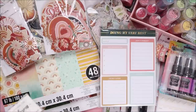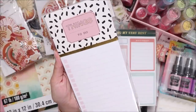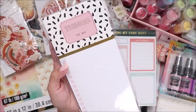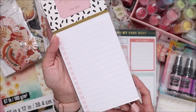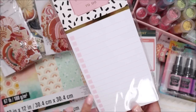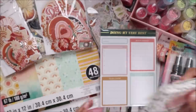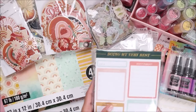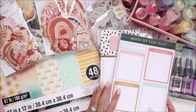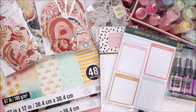And then I saw this pad and this one is a magnetic pad. It's $3.99. But look how cute this is. It says things to do. So if you have a magnetic board in your room, you can use this. But the list pad has pink check boxes and pink lines and you just tear it off. So I grabbed those to organize my life. Since the kids are getting older too, there's just so many more things getting done with appointments and everything else. So I did get that.